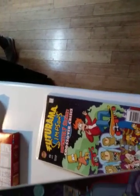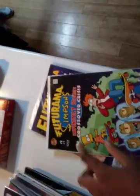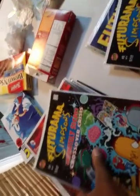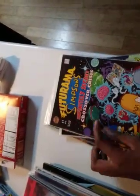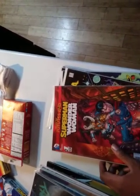Futurama, another Futurama, this is issue 2 and this is issue 1. So this one is Futurama Simpsons Infinitely Secret Crossover Crisis. These are two together. Then we have the New 52 Future's End Super Wonder Woman. Then we have one of my favorite comics, from Adult Swim, Rick and Morty.